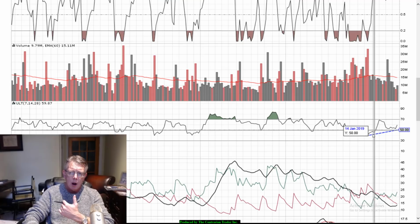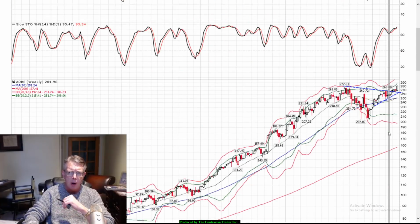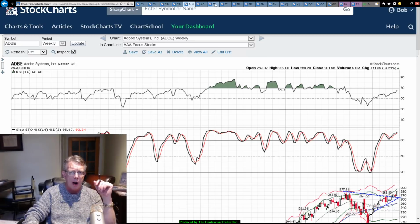Volume could have been a bit better. Ultimate oscillator, higher lows, looking good from a weekly perspective. We'll drill down tomorrow with members on the week ahead commentary to a daily and perhaps a 4-hour look.